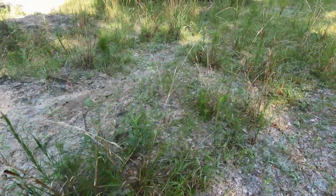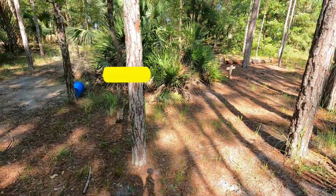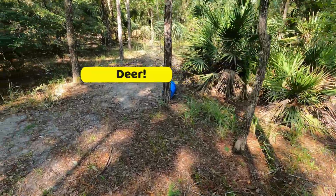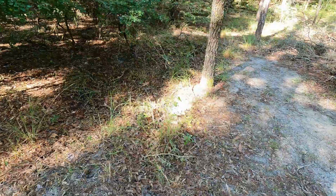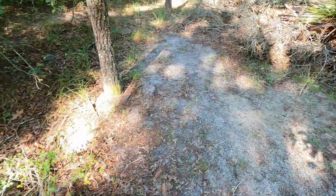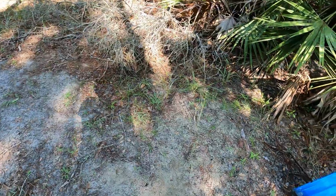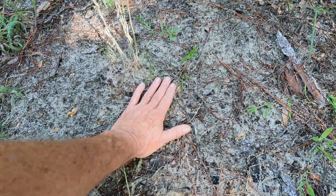Okay, here we go. I don't think there's any burrows here. This is kind of our pet cemetery too. There used to be a burrow here. I think my pine trees kind of shaded it out. I'm not sure what happened, but that was a gopher burrow once upon a time. It's my best dog, Pear.